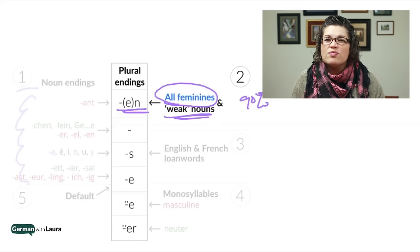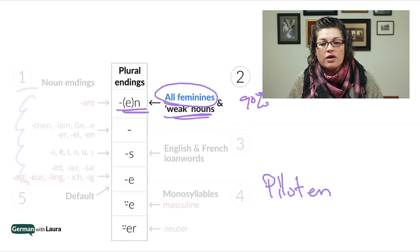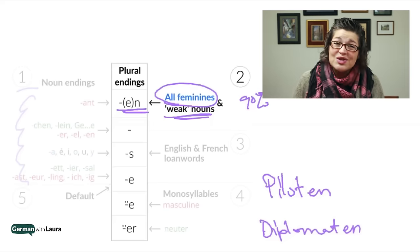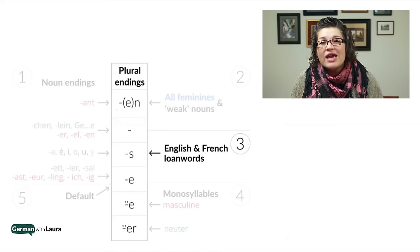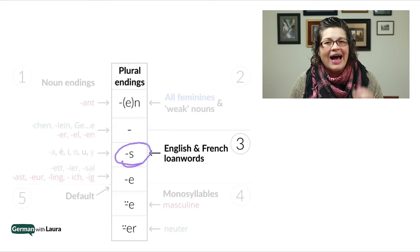These are usually going to be professions of foreign origin, such as Pilot becoming Piloten, or Diplomat becoming Diplomatin. Okay, if that, however, doesn't apply to your noun in question, it has to keep traveling to train stop number three. At train stop number three, we have English and French loan words getting off and taking the S plural. And at this point, we have to pay attention to how the word is being emphasized, okay?